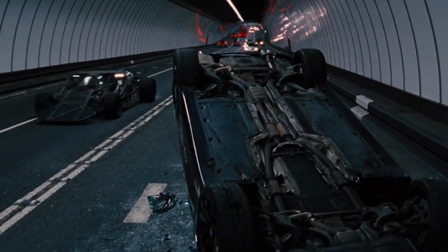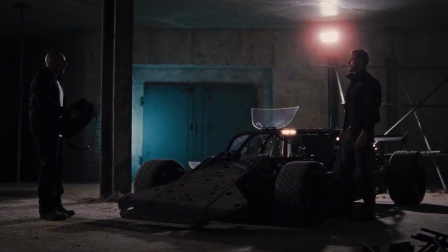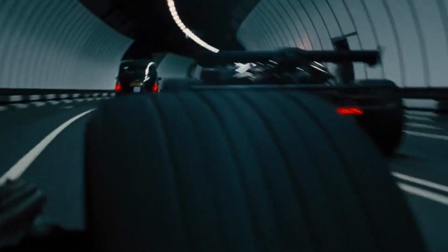Flip car. Now for the legendary flip car. This car was like an F1 car's wild cousin.